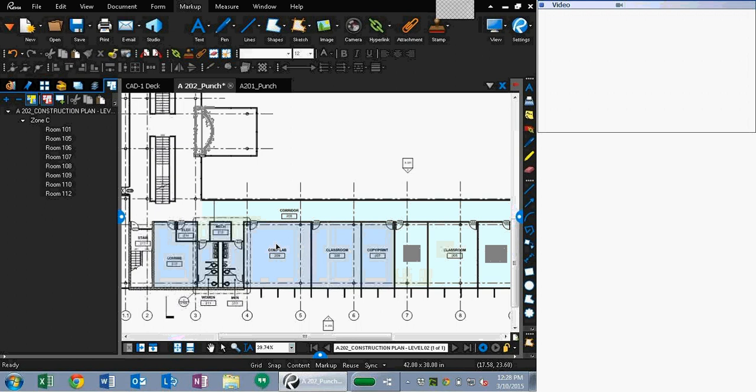So this is extremely helpful when dealing with high-rise office buildings that have the same floor plan on multiple floors, or if you just have to copy spaces between different disciplines. So in addition to copy and pasting spaces, I can also delete rooms within a zone without deleting the entire zone in Revu 2015. So I can just click on that and delete.